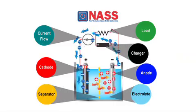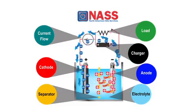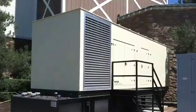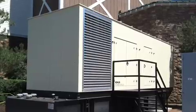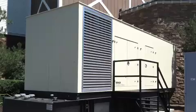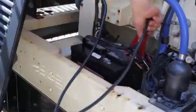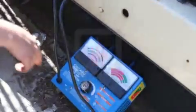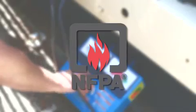NFPA 110 test requirements levels 1 and 2 require regular checking of the battery and battery chargers. The battery on a standby generator that sits idle for an extended period will slowly discharge due to a slow chemical reaction between the battery's plates and trace impurities. To compensate for this discharge, a battery charger is connected to maintain a minimum float charge while the generator is stationary. NFPA 110 calls for inclusion of an automatic charger system that operates without any manual intervention.